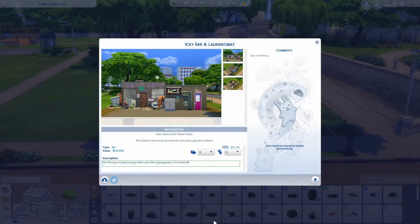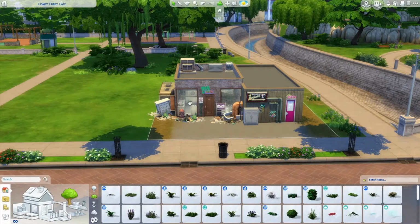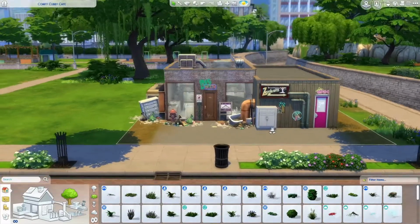But this is the end of my build, and it is on the gallery, so you can go ahead and download it if you'd like. I did mess up when I uploaded it to the gallery the first time. I forgot to add the lot traits, so you might see it on there twice.